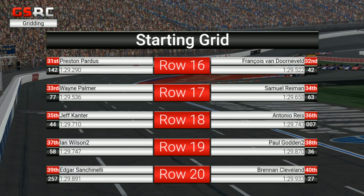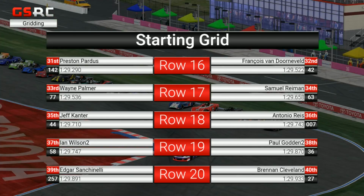Preston Pardos in 31st, Francois von Donneval in 32nd, Wayne Palmer 33rd, 34th, Samuel Drayman, GSRC's own Samuel Ryman it is, Jeff Cantor 35th, Antonio Rice 36th, Ian Wilson 37th, Paul Gordon 38th, Edgar Sancinelli in 39th, and your 40th is Renan Lever.